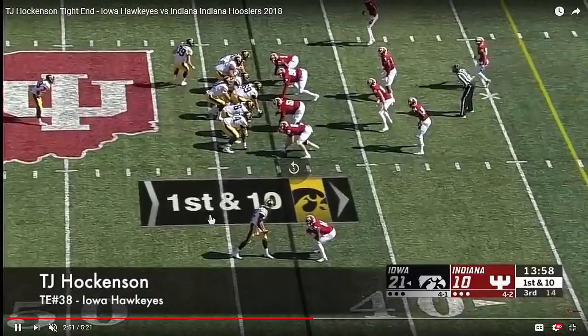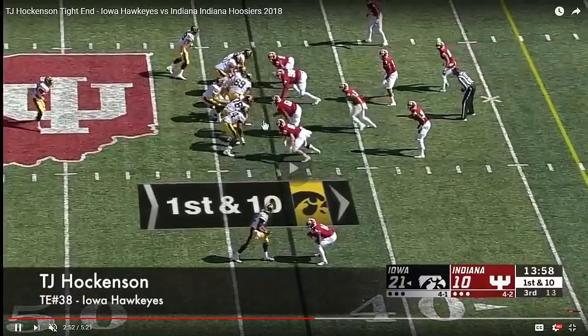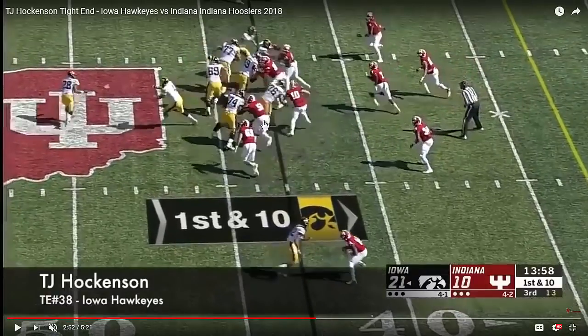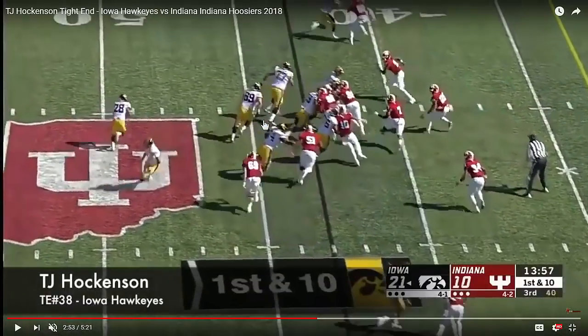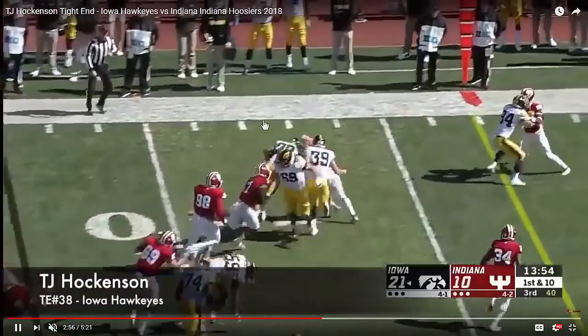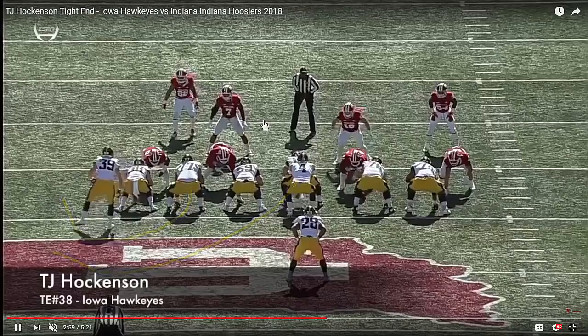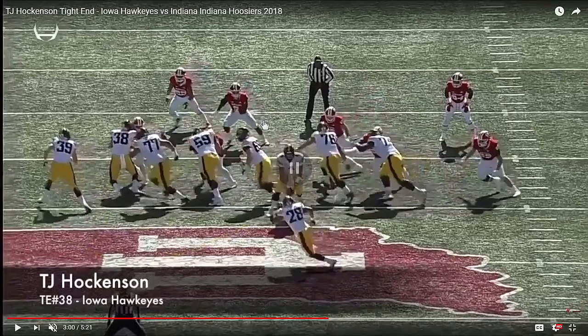Now, I love this play. Love it. Love me some blocking right here. Here he is outside the left tackle. You see him take on this defensive end and just seal him to the inside. Good job with the initial punch. He's able to stay with him, turn him, and then just push him back. Turn that defender's momentum against him. You're going to see it again from this end zone view. Here he is.